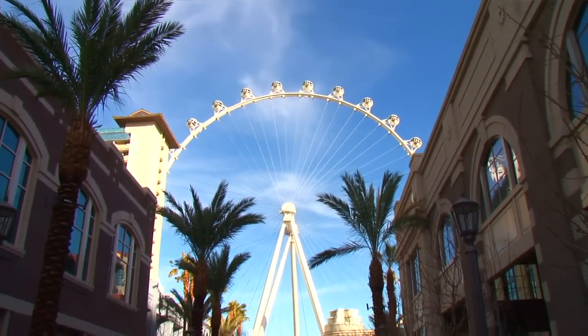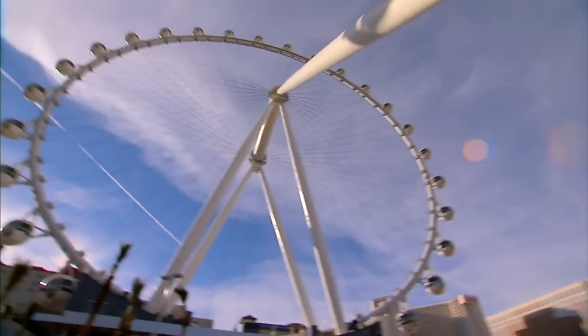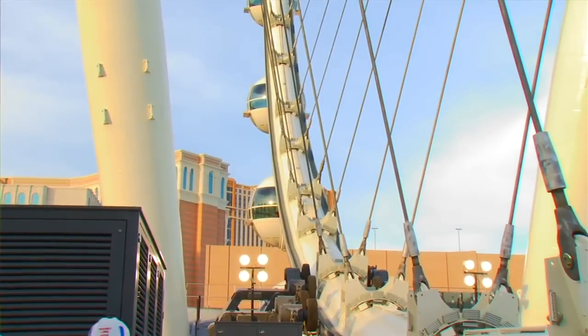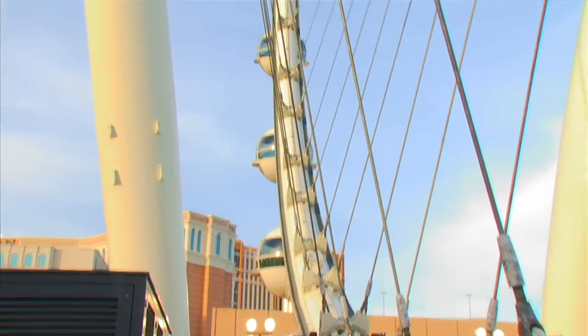To explain a little bit more about the High Roller, Mr. Eric Eberhard is here. He's the general manager. Eric, this is quite the impressive observation wheel. Tell us a little bit about it. Well, we're very pleased and proud of it. It's 550 feet tall. It's the largest observation wheel in the world, as you said. We have 28 cabins. Each cabin has the capability of having 40 guests on board at a single time. And these little pods are pretty big. They weigh about 44,000 pounds and actually have 8 tons of air conditioning on.